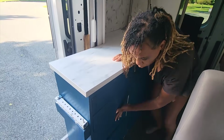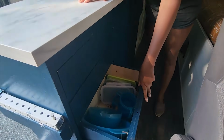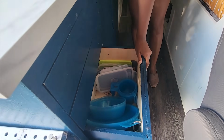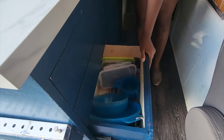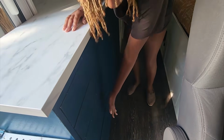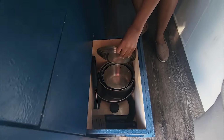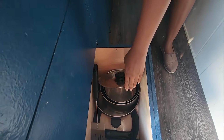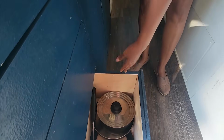This is our plates, and we use a lot of dishes that are collapsible and nested also to help with storage, and it's worked out really well. And then this last drawer is just pots and pans that are again nested, and so we have maybe about 5 different pots and pans, and they take up very, very little space.